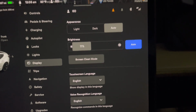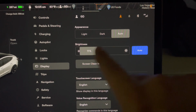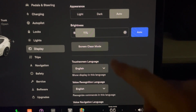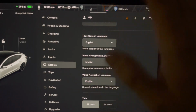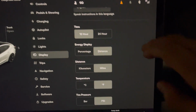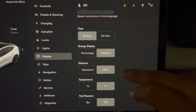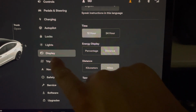Display. And I haven't messed with this really at all, but that's cool. Bright. I didn't know you could do that. I guess if you need to clean the screen, you tap on that and then you can wipe it down without anything happening, because this thing always turns on. Yeah, fine. So you can change from standard to metric, whatever.